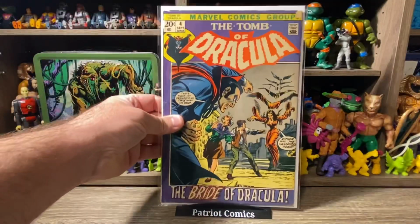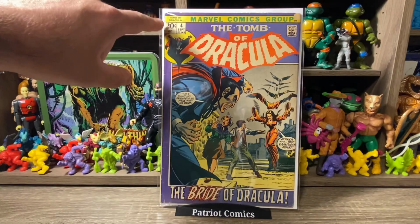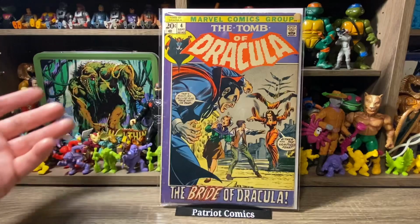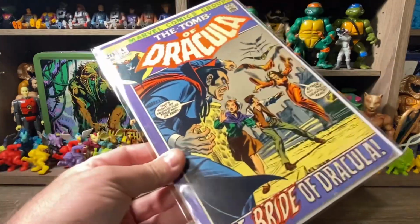How about this? Tomb of Dracula issue number 4 in a dollar bin. Yes, it is very low grade. There's a chip up here, there's a chip over here by the 20-cent price, it's got some spine wear, and some chipping at the bottom. But it's complete. It's all there. I mean, it presents just fine for something you would buy for $1.